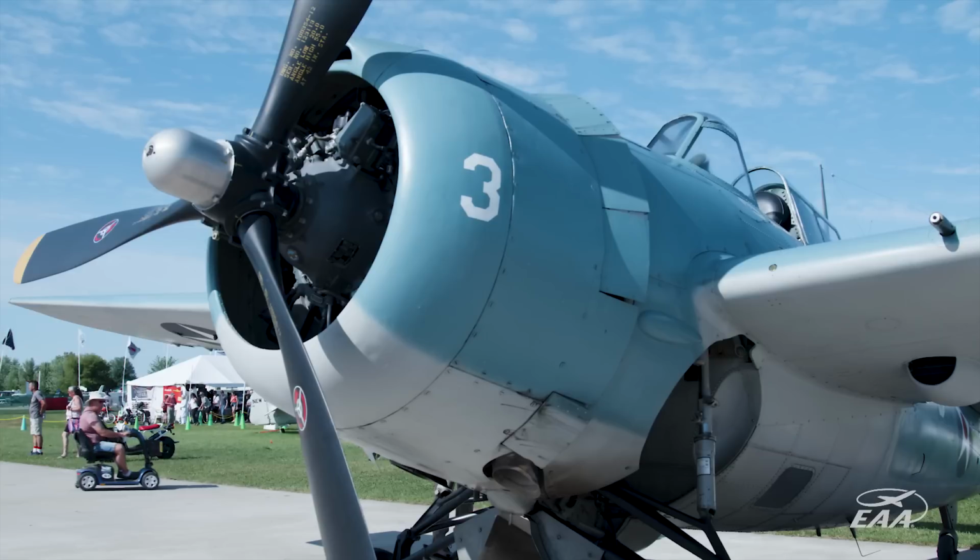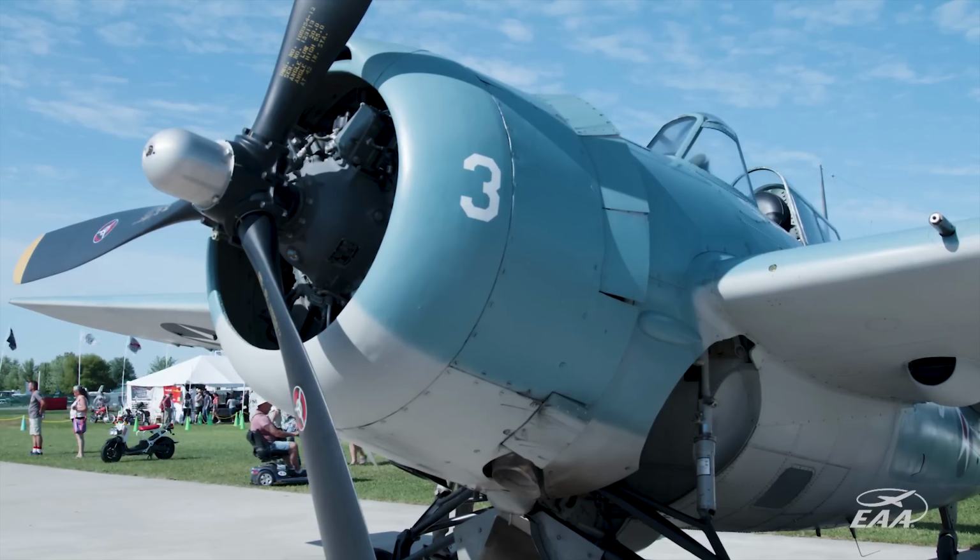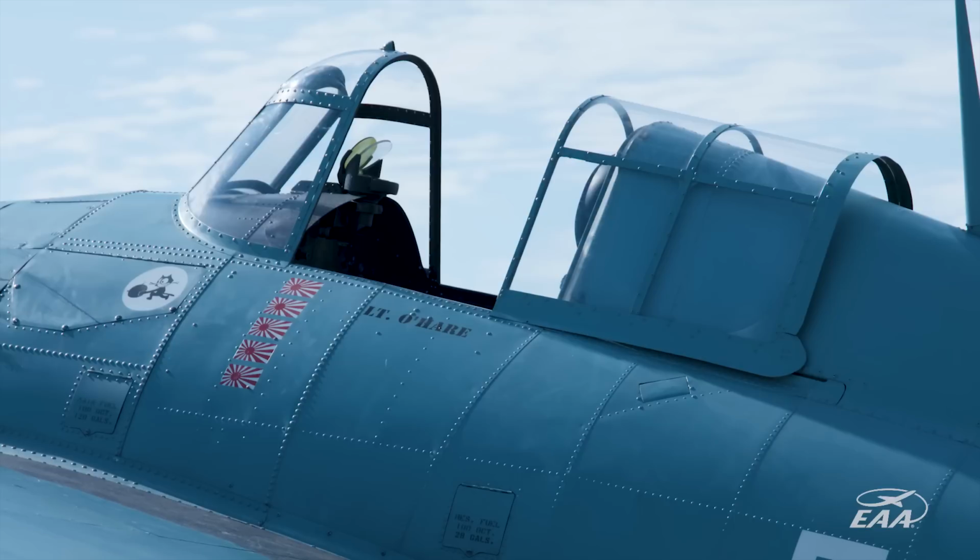This is a F4F-3 Wildcat fighter built by Grumman Aircraft Corporation. Its significance is it is the last remaining non-folding wing original variant Wildcat fighter that is flying.